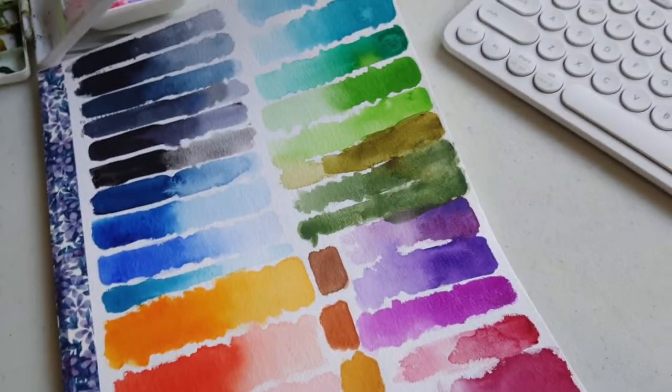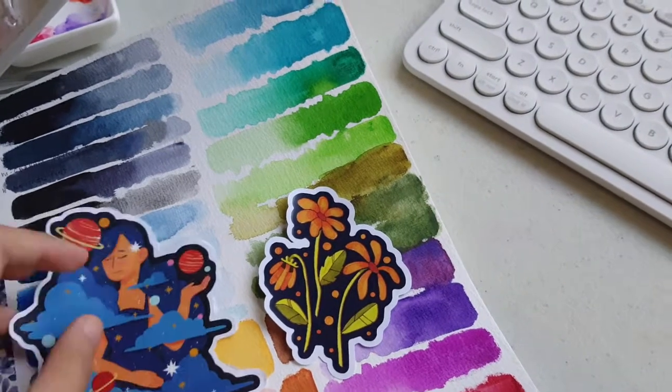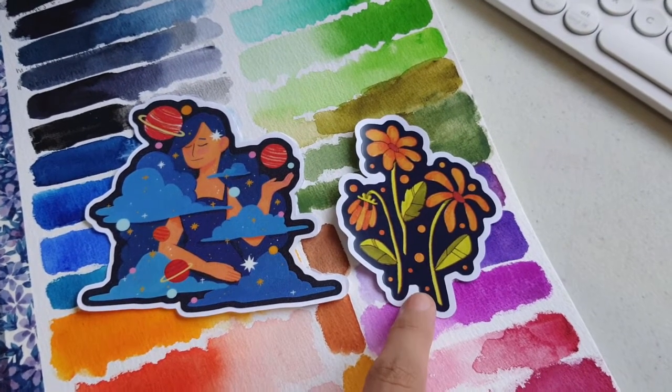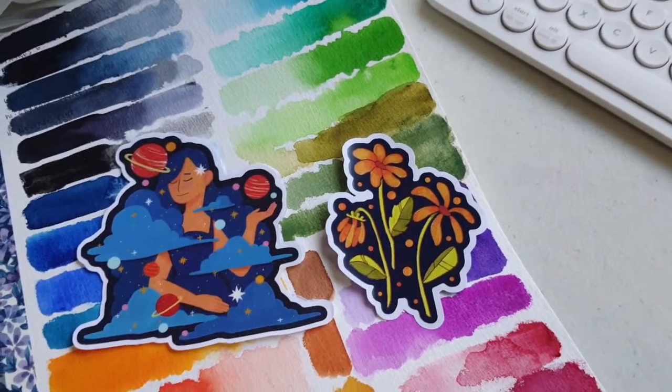Also, the new stickers. I think you've seen this in a sketchbook spread, and I really liked it. So, that's a new sticker. It's quite big.